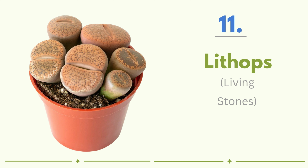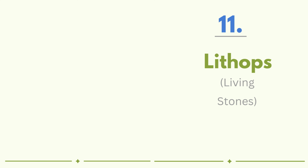Bright light keeps the patterns sharp and the body low, helping it stay true to its living stone disguise. Every year it performs its signature trick by shedding the old leaves and pushing out a brand new stone pair from the center, like a tiny rebirth happening in slow motion. For a plant that rarely grows taller than a few centimeters, Lithops delivers more wow factor than almost anything else you can grow on a windowsill.